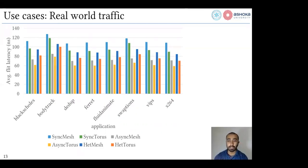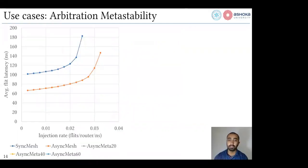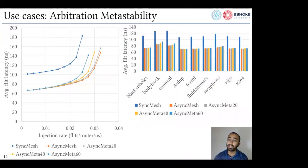Here we consider PASOC applications; asynchronous NOCs outperform the synchronous ones. One of the dangers associated with deploying asynchronous NOCs is arbitration metastability. Meta 20, 40, and 60 denote the synchronizer circuit delays in nanoseconds. We can see that the effect is evident at high injection rates. So it is necessary to find the effect on resident applications.